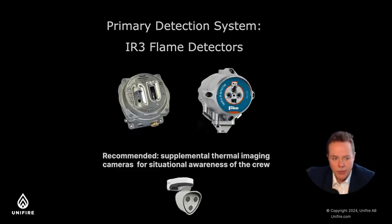Just a little bit more about the detection. Again, they should be triple IR flame detectors. And the reason for this is that flame detectors are looking for the actual visible signs or signals of a flame. So they don't react to heat. They're reacting to the visible wavelengths of fire itself.